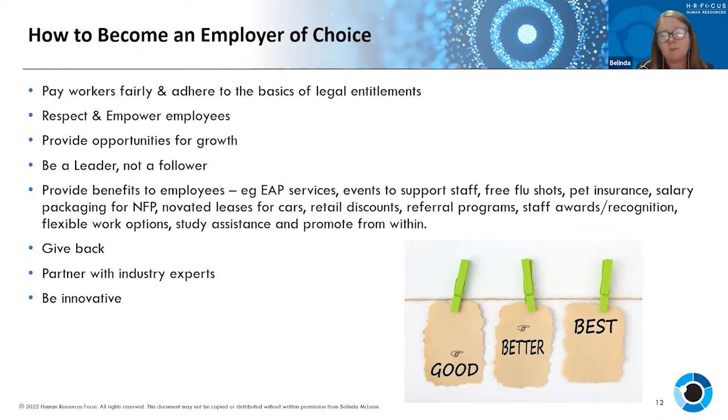And also looking at flexible work options. Now, I know it's difficult in the industry that you're in, but that could be as simple as being able to provide a bit more flexibility with regards to choice of rosters or rostering around people's personal needs so that they know they've got that flexibility to a certain extent.